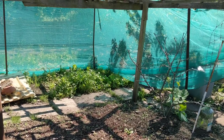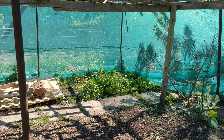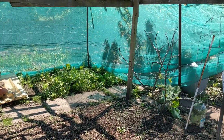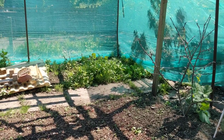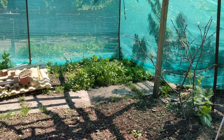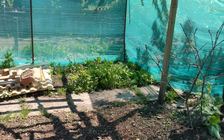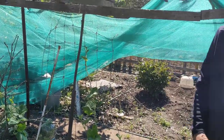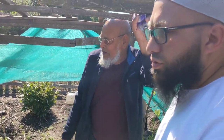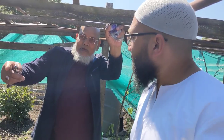He's got some mare's tail and he's got bindweed going on. So he's got bindweed and got spinach back there. The mare's tail has some pretty big roots, and the same with the bindweed.